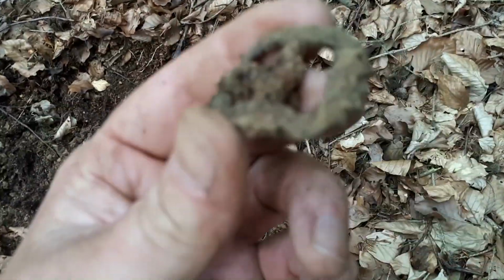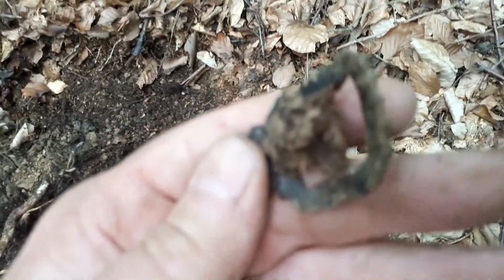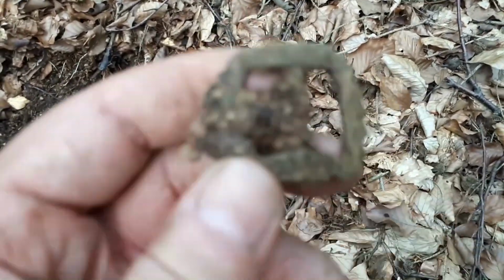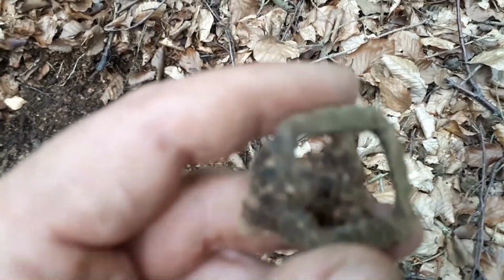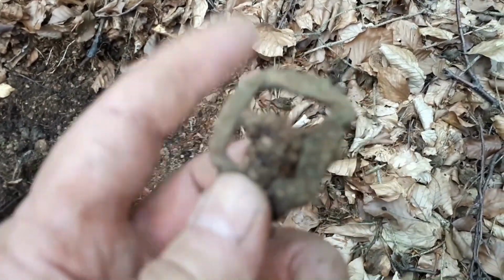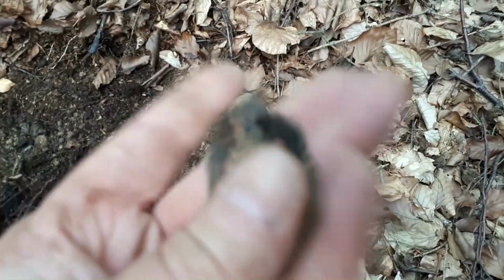Just had a slam-in signal about 3 inches deep. Got a shoe buckle. Looks like it had an iron shape, which of course is all rusted up. But it looks like the buckle has scalloped edges. Pretty cool. I think that's the tongue rusted, folded back on itself. But I'll get that cleaned up, get you a better picture.